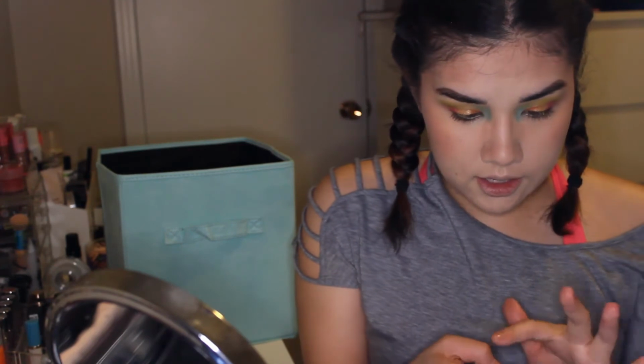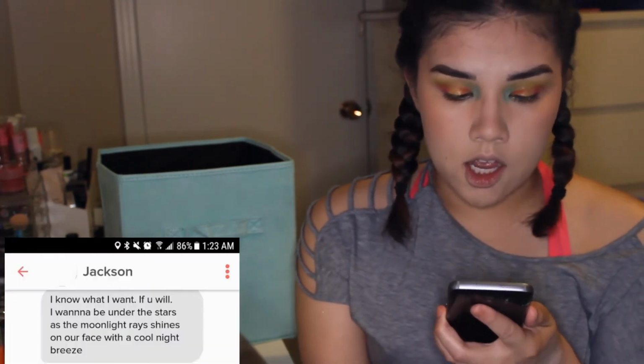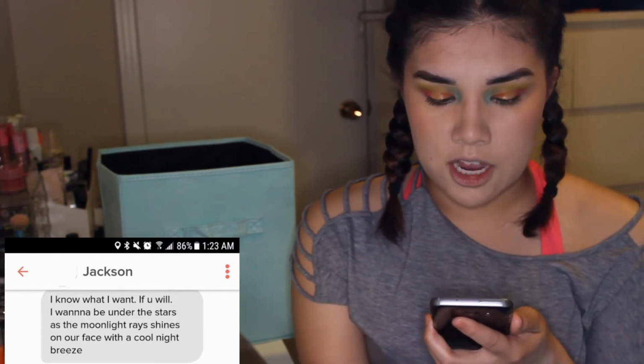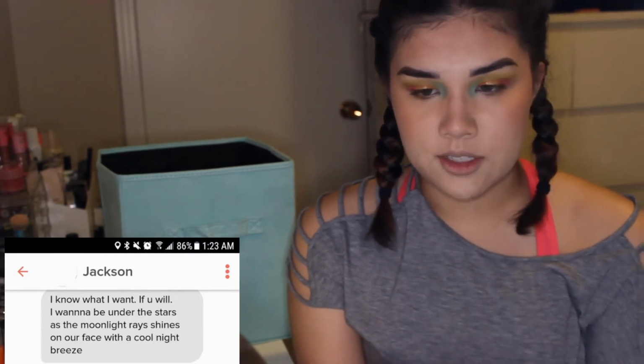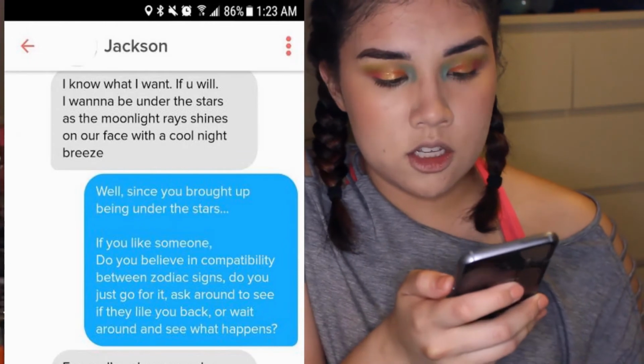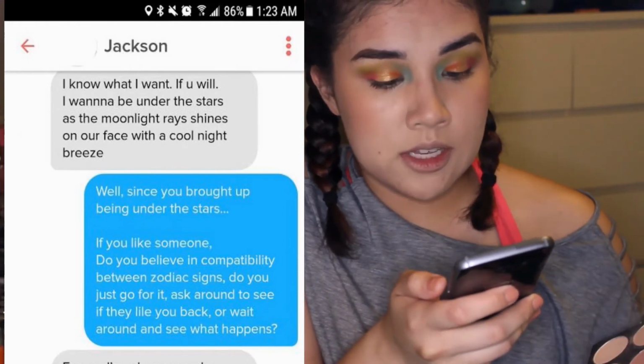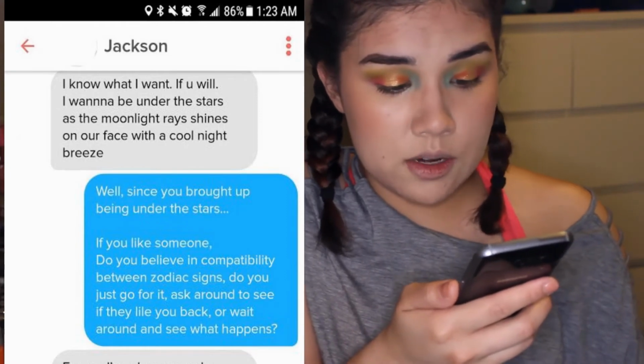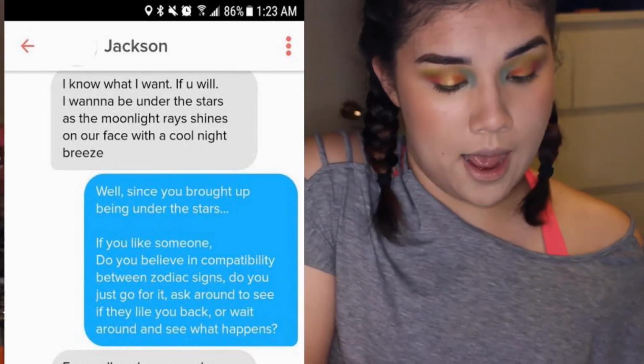Right, next for highlight. Jackson says, I know what I want, if you will. I want to be under the stars as the moonlight rays shine on our faces in a cool night breeze. I say, well, since you brought up being under the stars, if you like someone, do you believe in compatibility between zodiac signs? Do you just go for it, ask around to see if they like you back, or wait around to see what happens?